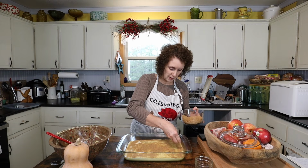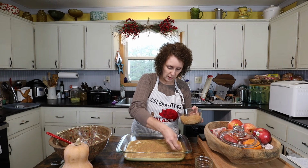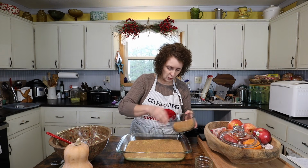I'm looking over there at my directions, my recipe, but it really depends on your oven and even the kind of pan you use. So it's one of those things you just have to keep an eye on the first time you make it.